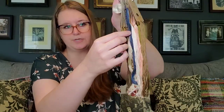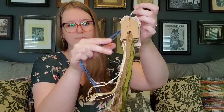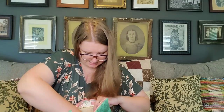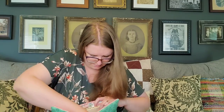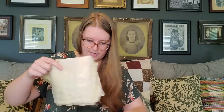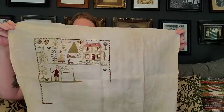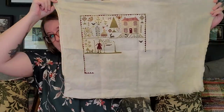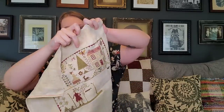I love this blue that's in here. It's Weeks Dye Works Fathom. It's just such a pretty blue. I am stitching this on a piece of Fiber on a Whim 36 count latte, which is a fantastic light neutral. And you can see how small this sampler is because this is a fat quarter. So I will be able to use this for a small. Let's fold this over.